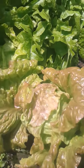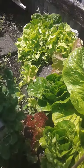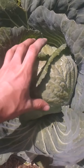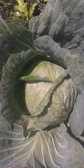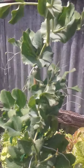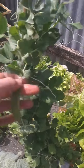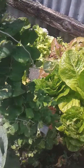Heaps of lettuce. It grows absolutely abundantly this time of year. Cabbages, check these out. Really big. You can chop those up, blanch them and freeze them, or eat them fresh, do whatever you want. These are some of my favourites. These are the sweet peas. They're really good. You just snap them off and you can eat them just like that. Absolutely delicious.